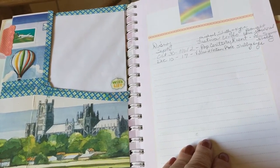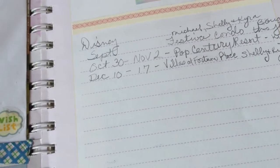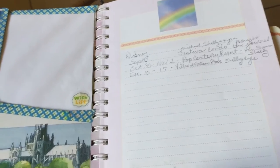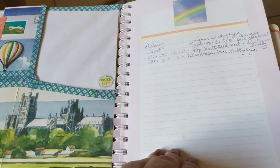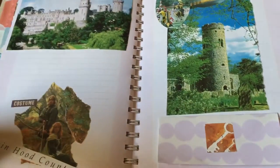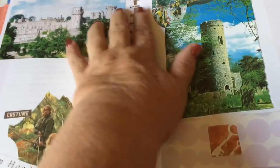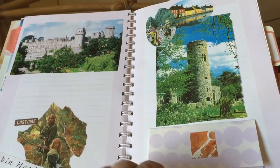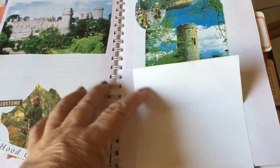But anyway, I bought this in the end of September, so it's been a couple months, actually, that I've had it. And I'm kind of keeping a list of the trips that I'm taking. In the English magazines, the British magazines, there were a lot of castles, so I cut those out and put those over some of the baby pictures.